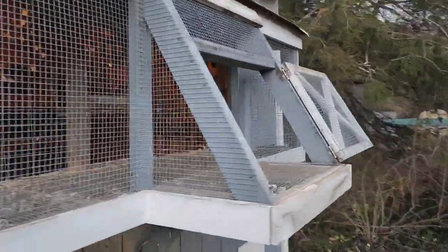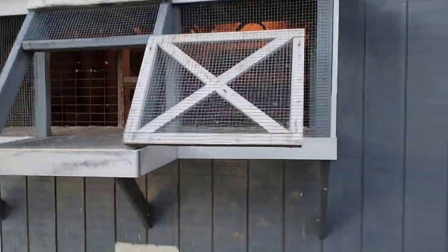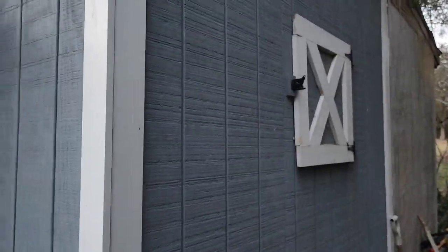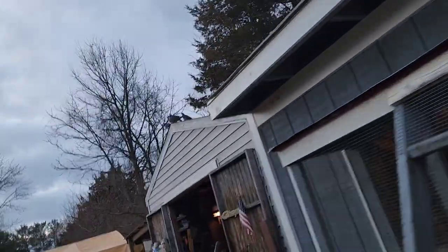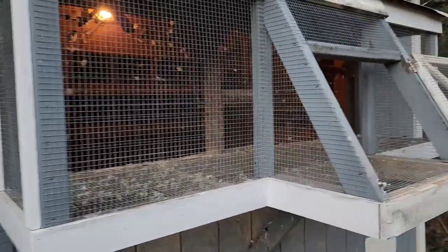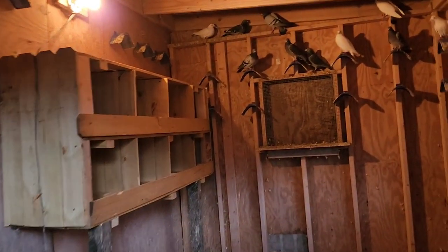Shut the window. Keep a draft out. I have a few birds still don't want to come in. They'll be in a minute. And I shut the window back here as well, so there'll be no cross draft when these guys come in, that I can shut the main door. But I want to show you what's going on inside. And this is inside.